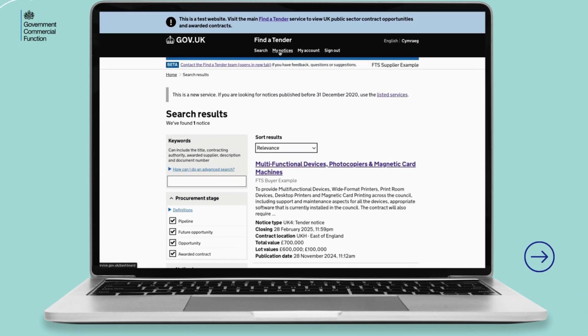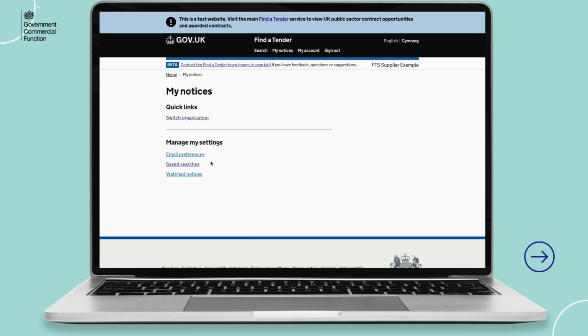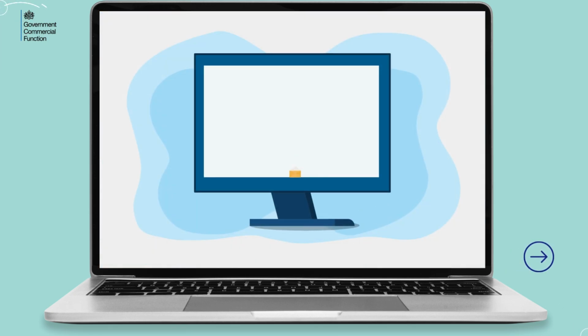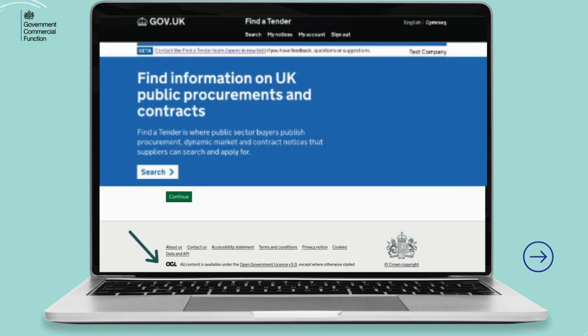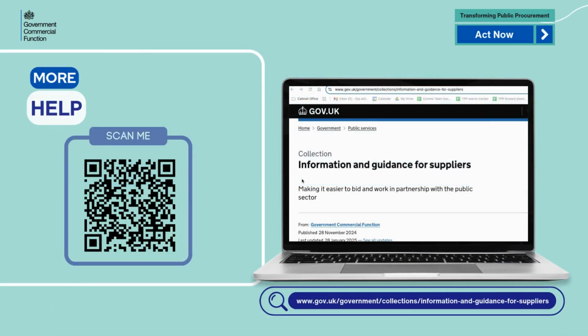You can now go back to the My Notices screen, where you will see a list of all the searches you have saved. You can then wait until you get an email to tell you that a notice matching your search criteria has been published. All the published notices contain data that is structured and searchable in the Open Contracting Data Standard and is available for reuse under the Open Government Licence 3.